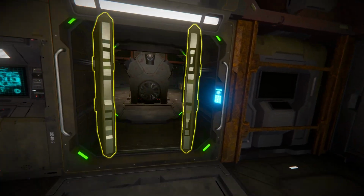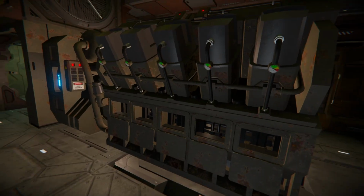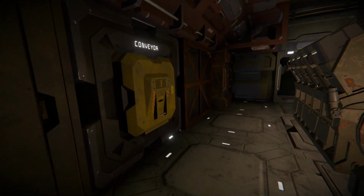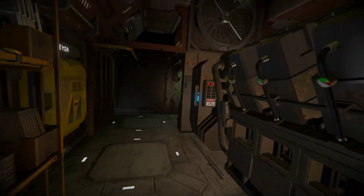Head back. We have the engine room, so lots of shelves for spare parts. We have the engine itself. We've got a conveyor cap here. This is non-removable. Another freight box. Similar setup on the other side. I like the use of the armor panels.